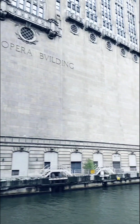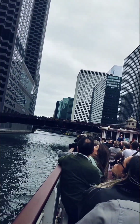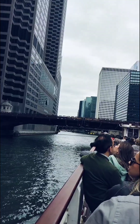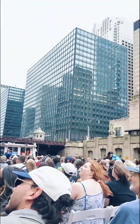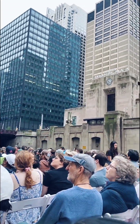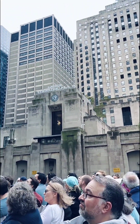What's tragic, that $20 million building opened on November 4th, 1929, a few days after the stock market crash, leading to the Great Depression. The opera went bankrupt soon after. It's now home to the Lyric Opera, and very successful. It was built and commissioned by utilities magnate Samuel Insull.